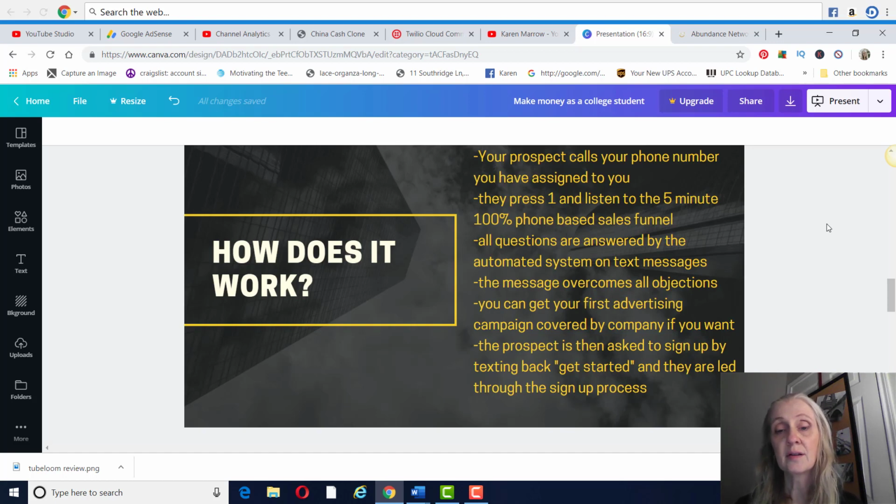And then if the person is interested, they are asked if they want to sign up, text back, get started, and they're led through the whole sign up process. It's very easy to do. It's all through calling this phone number.